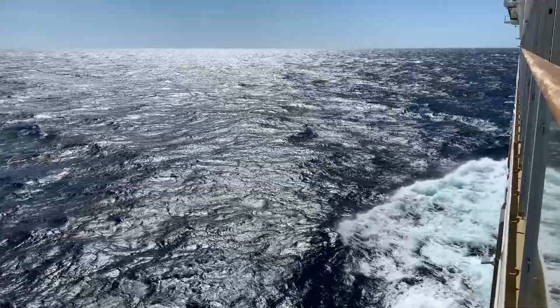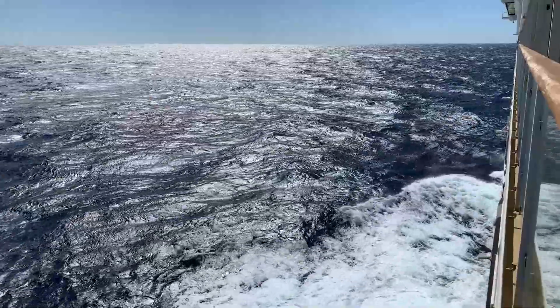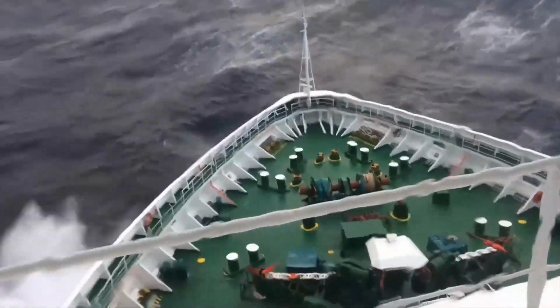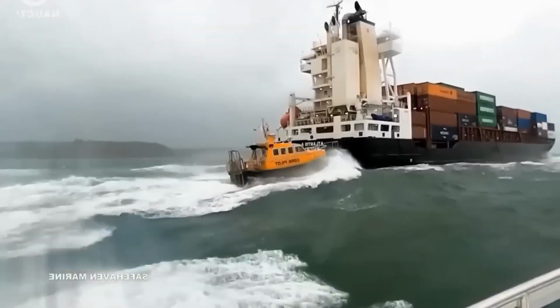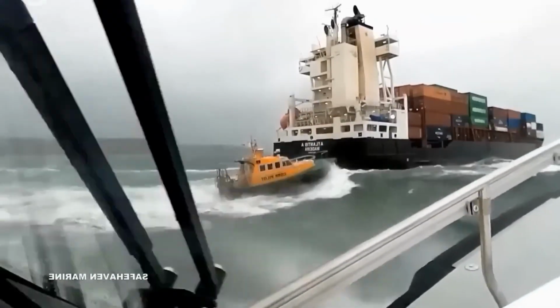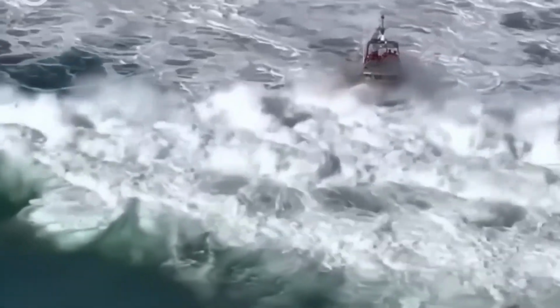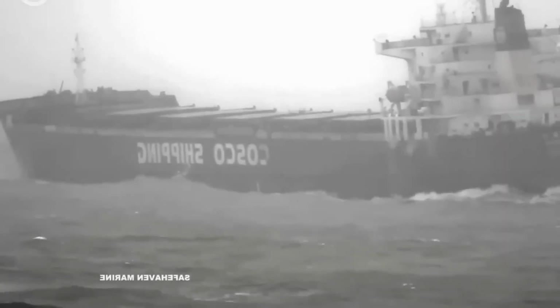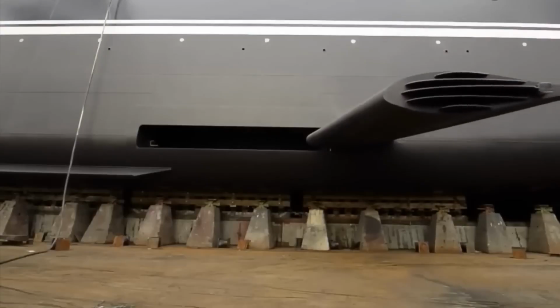Have you ever wondered how ships navigate the sea without sinking under the forces and pressures exerted by waves and wind? The stability of ships is their ability to maintain balance when floating in the water. This is crucial to prevent ships from capsizing or sinking due to the effects of waves, wind, or cargo. To achieve this stability, ships have various devices that counteract the swaying motion of the ship, called rolling.